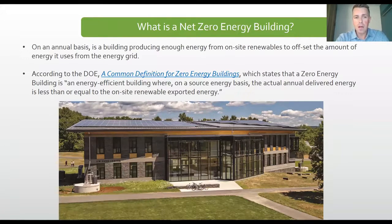Another definition I have here, this is according to the Department of Energy. They are stating that a net zero energy building is an energy efficient building where, on a source energy basis, the actual energy delivered to the site is less than or equal to the on-site renewable exported energy. So what that really means is the Department of Energy has factored in that there are transmission losses when we are tied to the grid.